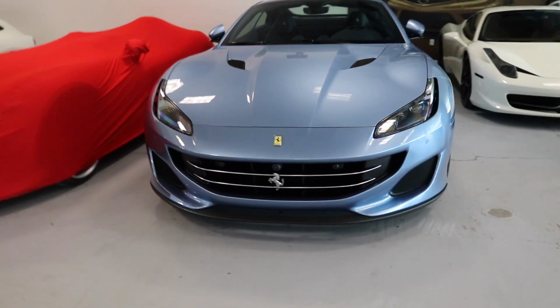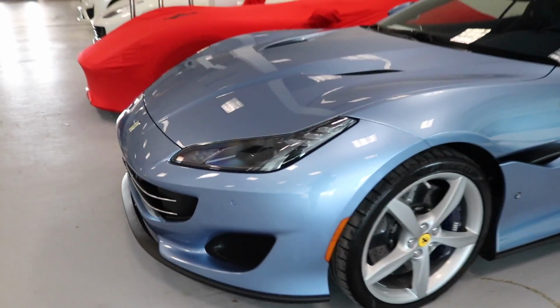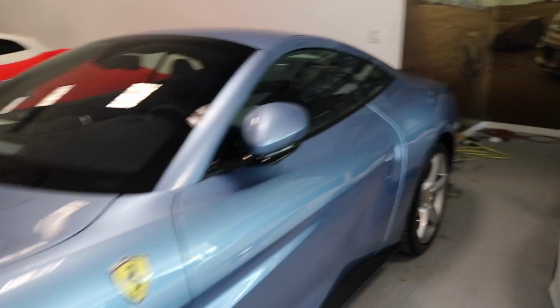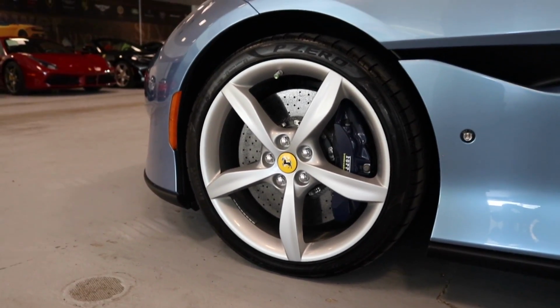How gorgeous is this? A Verde California Ferrari Portofino. This is a convertible, a 2+2 convertible with a retractable hardtop. And in this color, it looks absolutely amazing. A color like this just has to be paired with silver wheels. And I especially love the dark blue brake calipers.